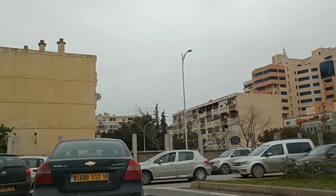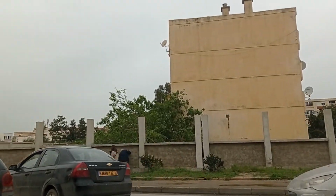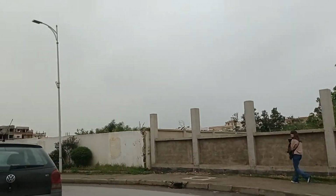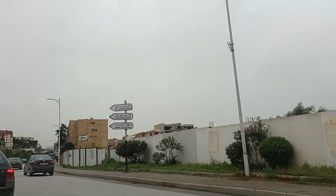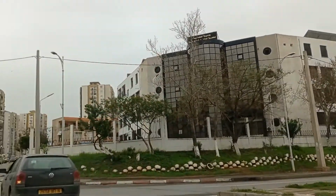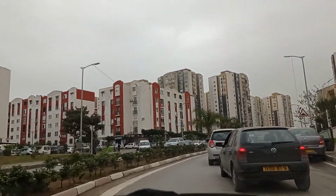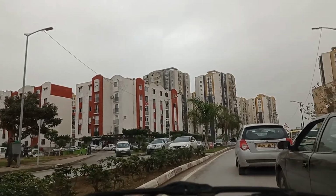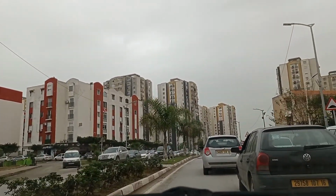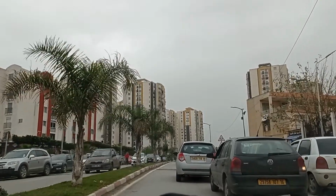Good morning, my friends. So today I am in the Les Bananiers area. For people familiar with this area, you are going to identify this place with these buildings. We are at a roundabout and we have the right of way. And today I'm going to show you how to drive from this area to the Caroubier or Kharouba gas station.